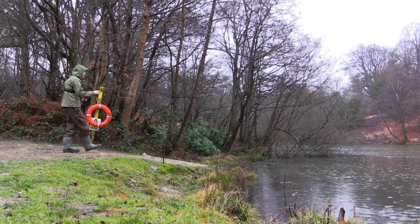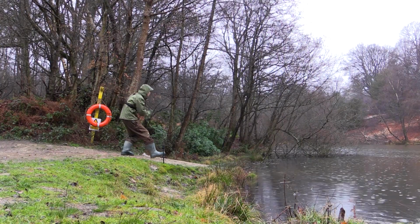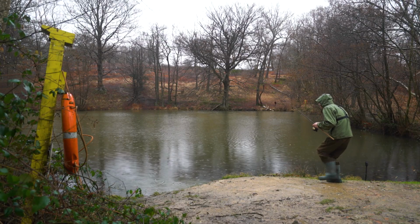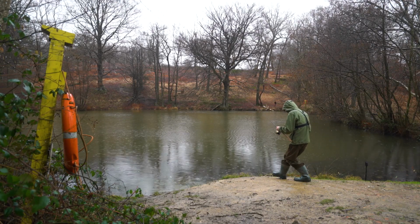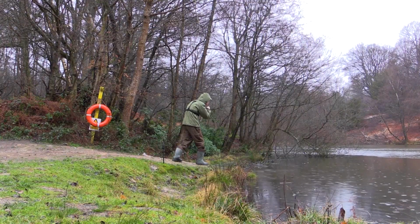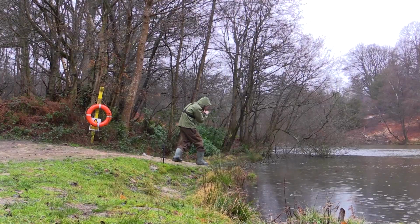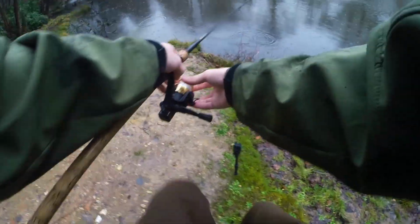This can sometimes be the hardest bit because you've really got to try hard not to spook them. But I think what we're going to do is cast right over them and then bring it back like that, and then like so. Right, the rig is in and the carp didn't move off.